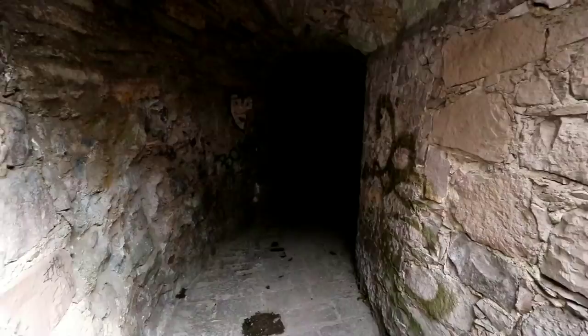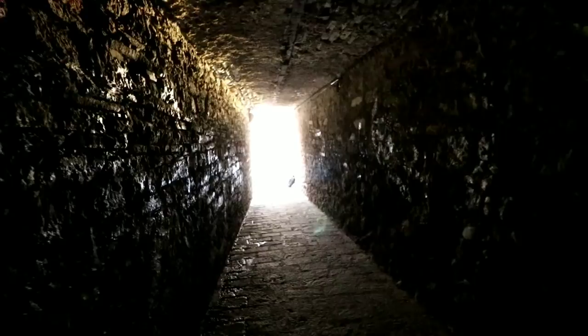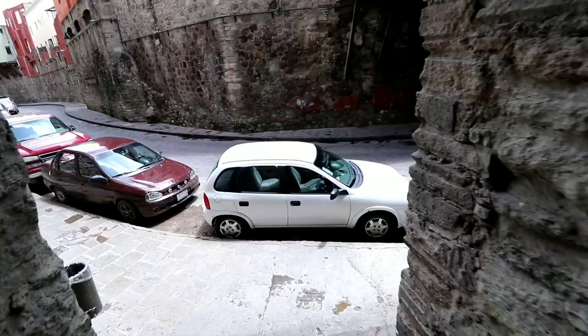So let's wander into some of these underground tunnels. Like I said, these were originally mining tunnels for the silver mines. And then they ended up just turning the underground into the car section where all the cars can drive.